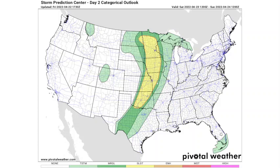So tomorrow's risk with the slight risk includes Minneapolis, St. Paul, maybe up towards just west of La Crosse, Wisconsin, Des Moines, Iowa, Ames, Iowa, getting up towards Sioux City, Mason City, getting down towards Kansas City as well, Oklahoma City, Tulsa, and Topeka and Wichita, Kansas as well. And then that marginal risk zone will extend down just to the west of the Dallas-Fort Worth area and southeast of Lubbock, Texas as we head into our Saturday.